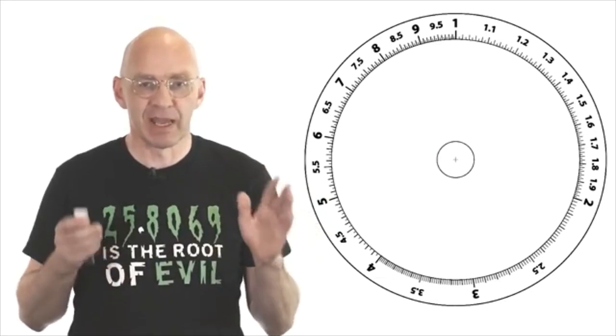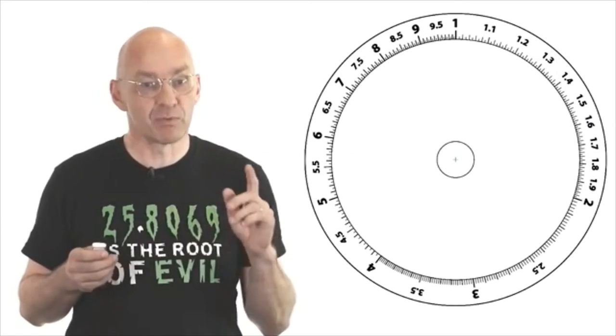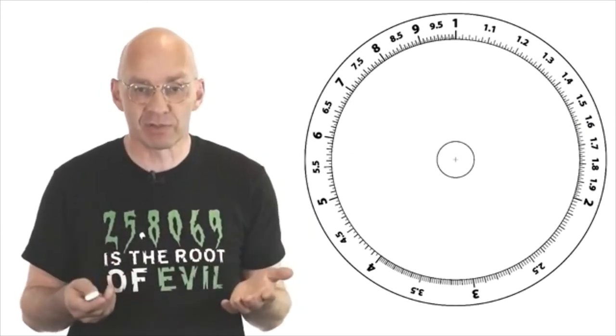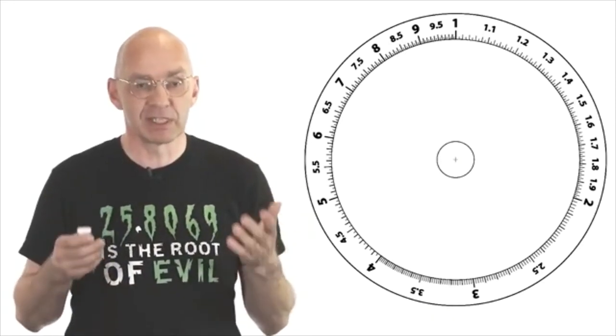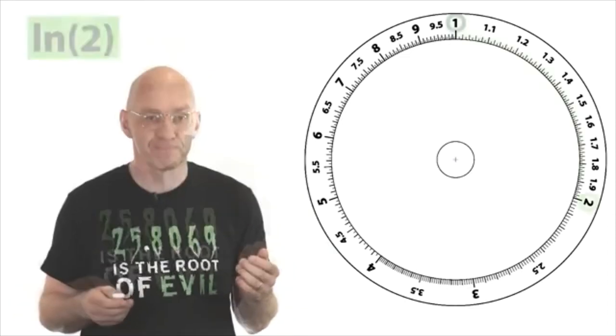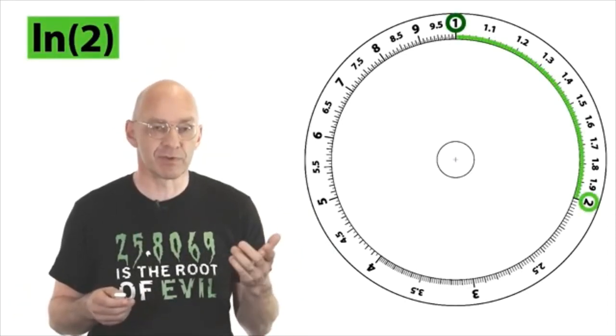We're almost there. Anyway, in general, the clockwise distance along the wheel between the one at the top and one of the numbers from 1 to 10 is the natural logarithm of that number. For example, the distance between 1 and 2 is equal to the natural logarithm of 2. And the distance between 1 and 3 is equal to the natural logarithm of 3.